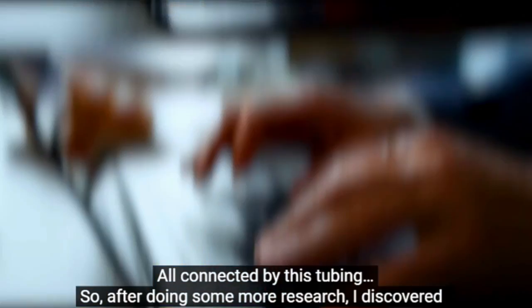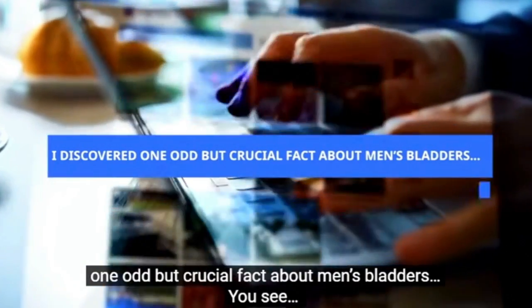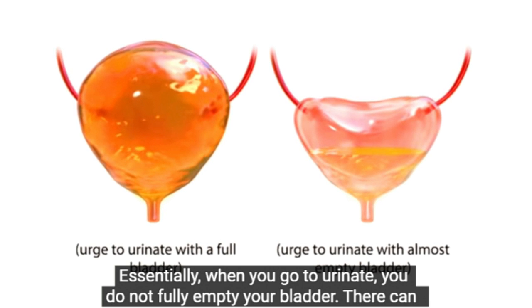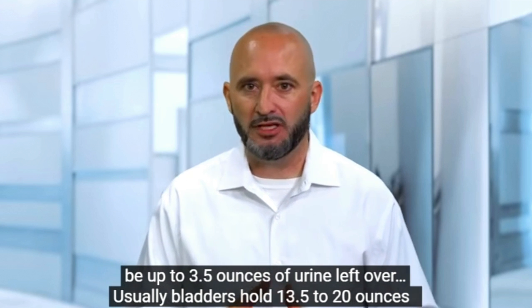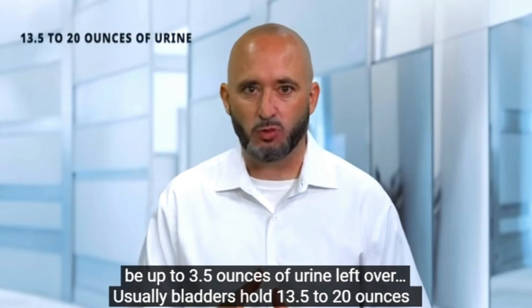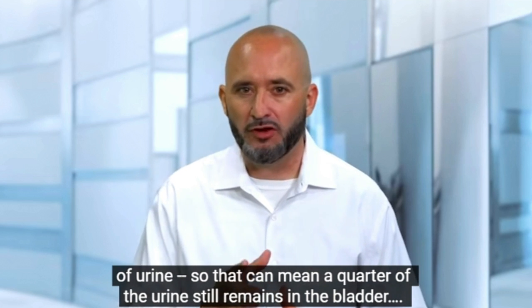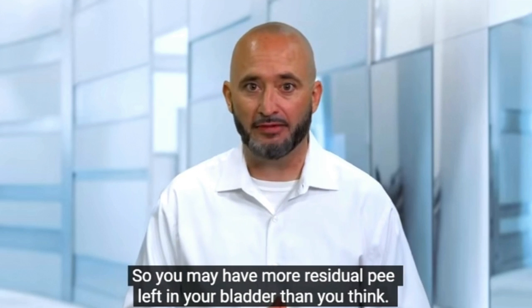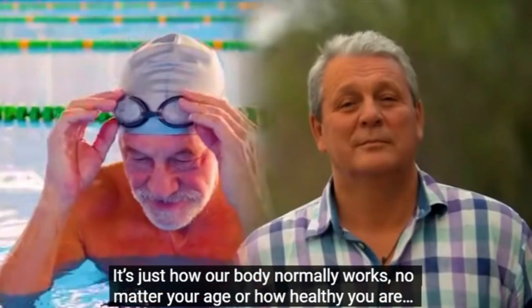So, after doing some more research, I discovered one odd but crucial fact about men's bladders. Essentially, when you go to urinate, you do not fully empty your bladder. There can be up to 3 to 5 ounces of urine left over. Usually bladders hold 13.5 to 20 ounces of urine, so that can mean a quarter of the urine still remains in the bladder. So you may have more residual pee left in your bladder than you think. It's just how our body normally works, no matter your age or how healthy you are.